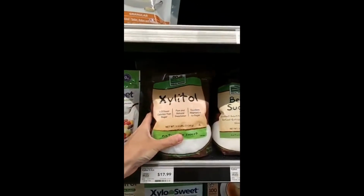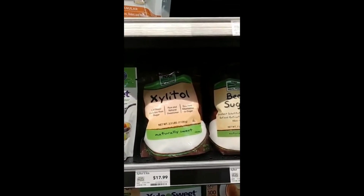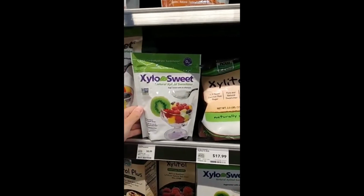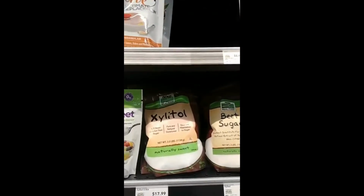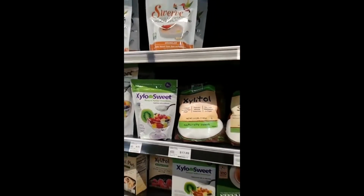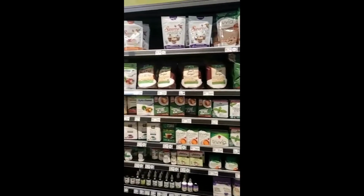This xylitol. Okay, so this is toxic, y'all, hear me, to dogs. They cannot digest this, so make sure you don't have this around your pup. But I have heard that the Swerve sometimes leaves this cooling effect afterwards, and I have heard xylitol does not leave any sort of aftertaste whatsoever. But that xylitol is kind of tricky to find.